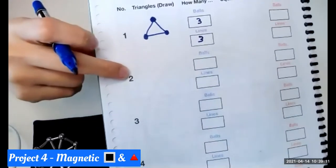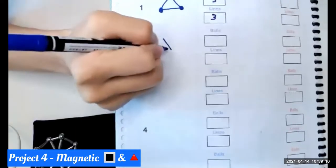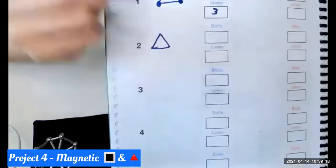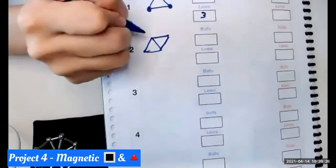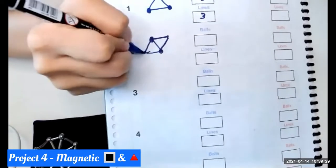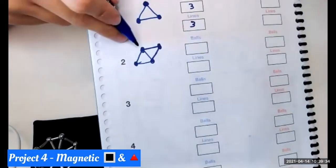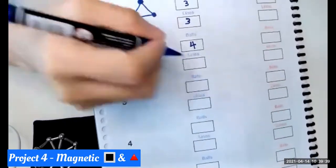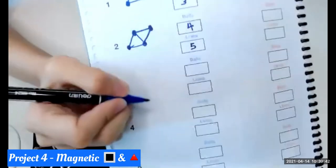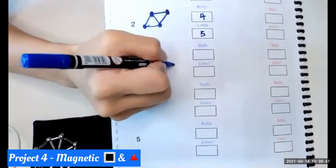Then the next part of it, if you put two triangles together side by side, like this. Watch this. So this is the first triangle. The next one, we're going to just connect it like that. And then on the joints, you put the connectors on. And now you count how many balls? 1, 2, 3, 4 balls. Lines: 1, 2, 3, 4, 5. And then you just keep going on.